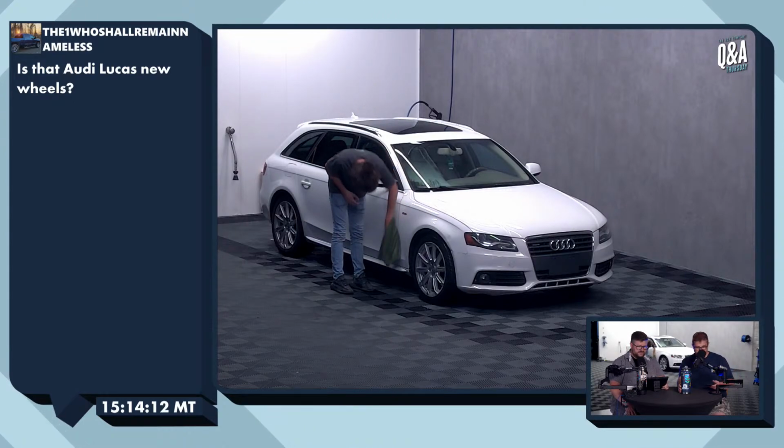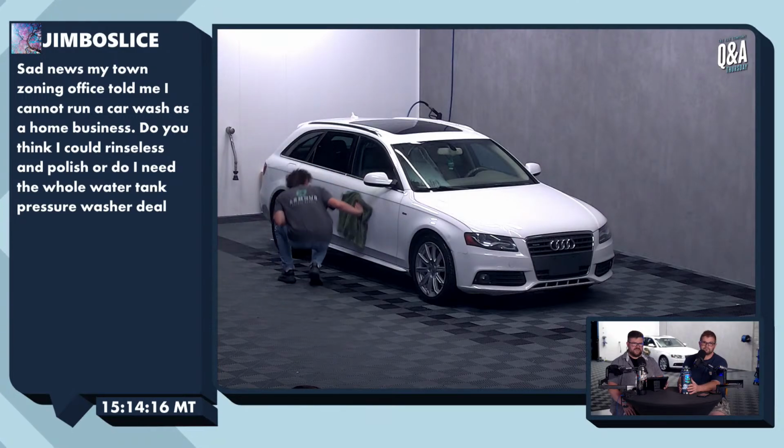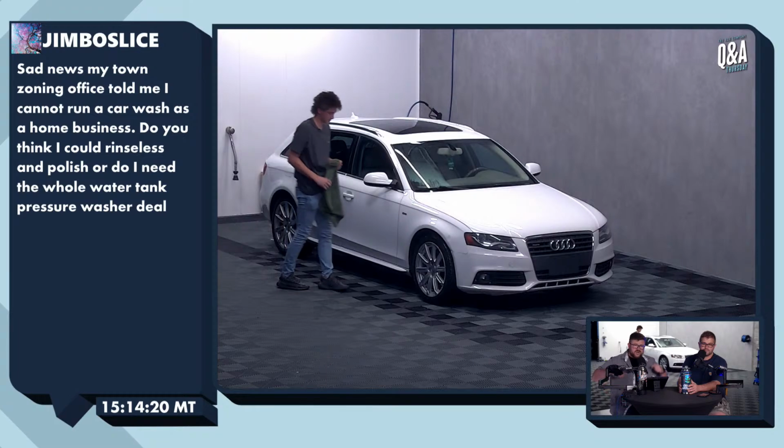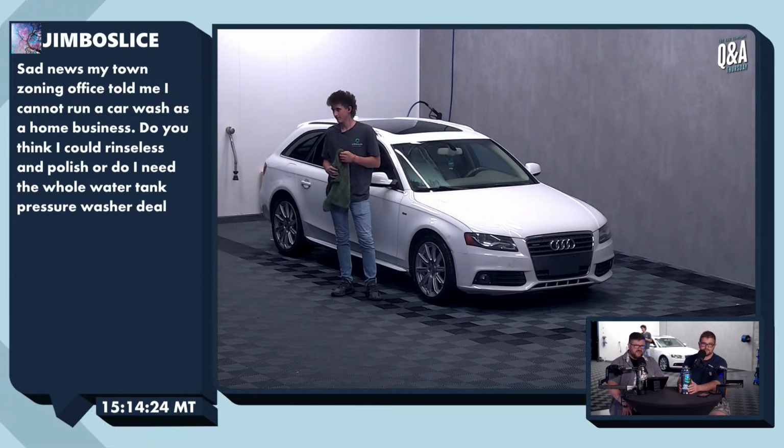Then we've got Jimbo Slice. Jimbo here saying, sad news. My town's zoning office told me I cannot run a car wash as a home business. Do you think I could do rinseless and polish, or do I need the whole water tank pressure washer deal? I've known people who did rinseless followed by polishing. It can be done. Yeah. There's really no reason you can't.